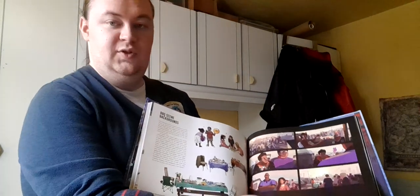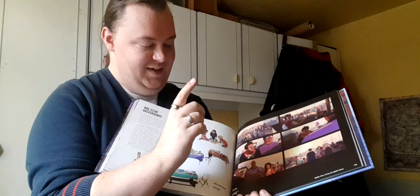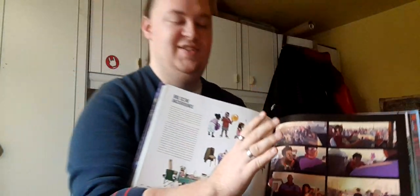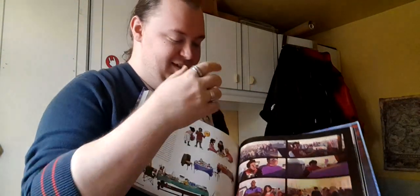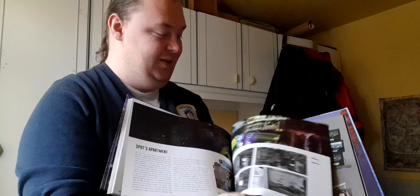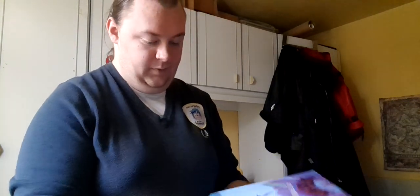They've also got some storyboard stuff, which I did a very cringy short of that image there, but the faceless Miles's mum is just creepy as hell. But yeah, this book is absolutely amazing. I really recommend this book.